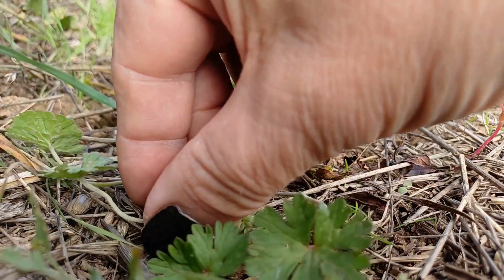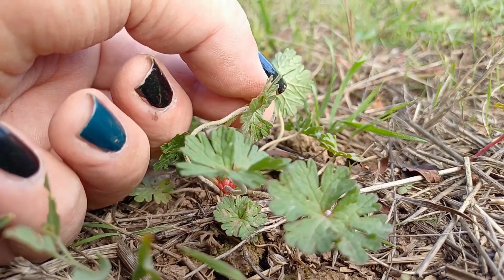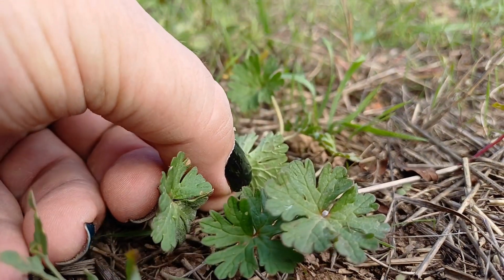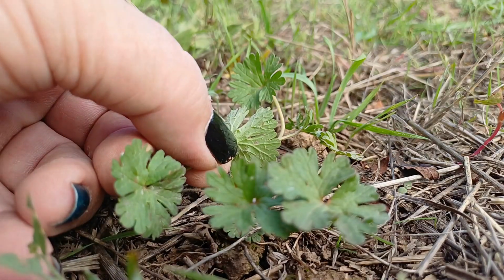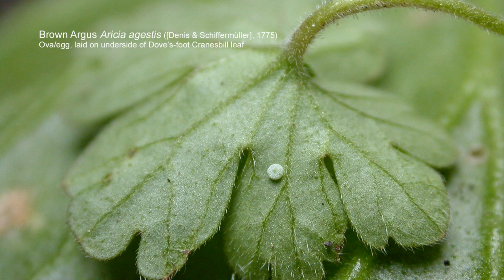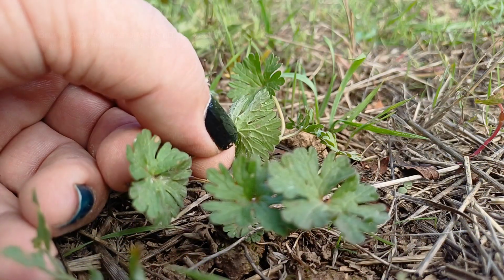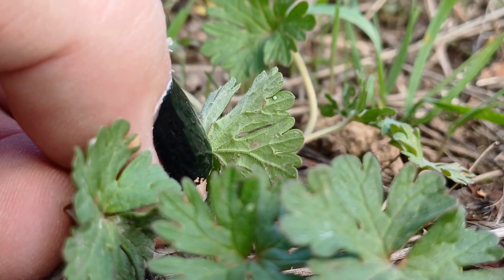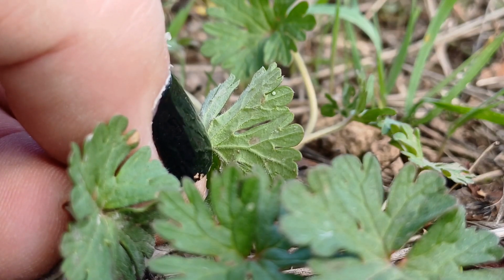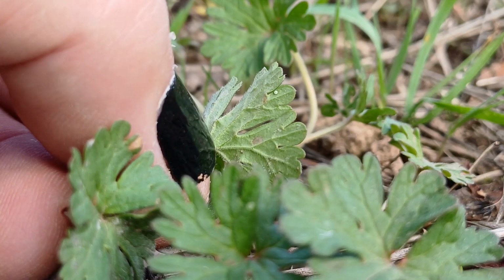If we look at the others, nothing under that one. Here we have an egg which hasn't hatched. Right, just there. That little pale blue egg, less than a millimetre. For a butterfly egg, this is tiny. It's probably 0.6, 0.7 millimetres in length. And here's a little bit closer of that egg. Tiny, tiny little things. So you can imagine the size of the larva that hatches out from it.